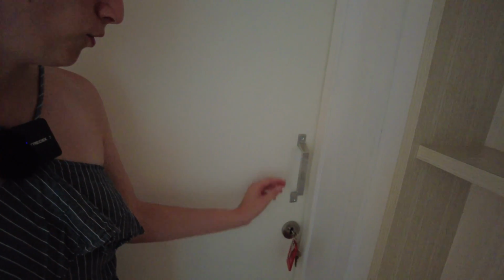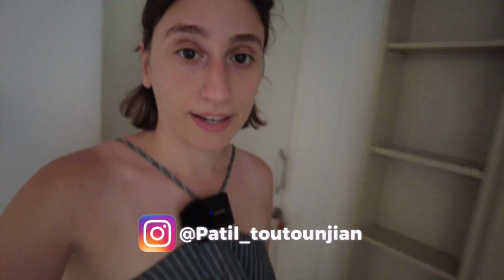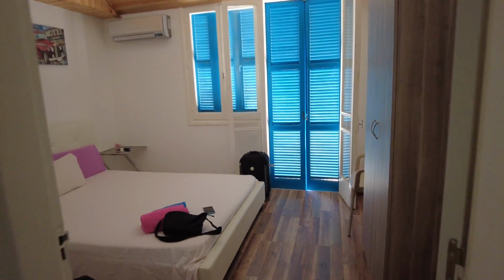So first of all, the door opens as a slide, which I find interesting. Then you walk in, there's some cabinets. Okay, let me flip my camera. There's a nice closet. I haven't opened it yet.